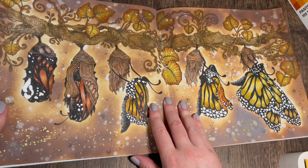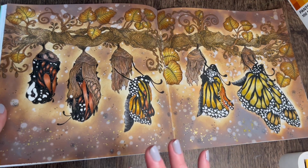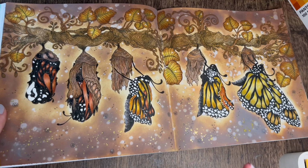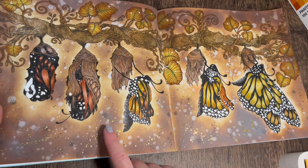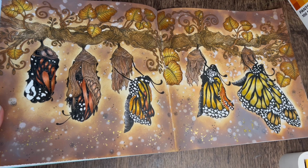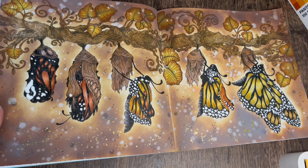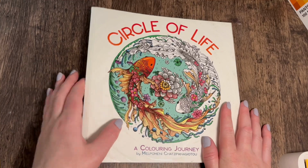But yeah, I've rarely used my distress inks now. I don't know why, but I've not had them out in ages. Well, I do know why. I had a couple of bad batches where I got them and they were really, really dry. I don't think I've had a distress ink this juicy that I've purchased recently. I don't know what's going on, but they never seem to be as juicy as what they were when I used them on this page. Even new ones that I've purchased don't seem to be as, do you know what I mean? But yeah, that's Circle of Life.